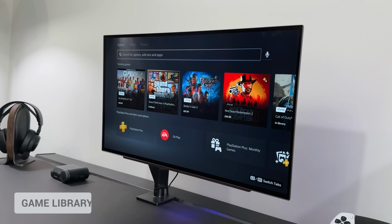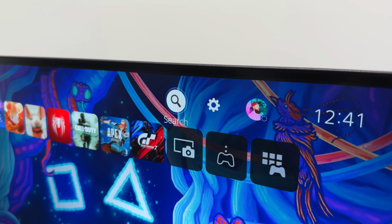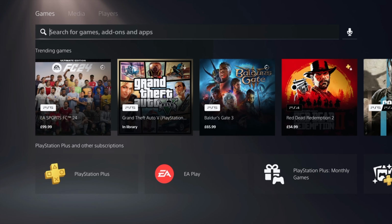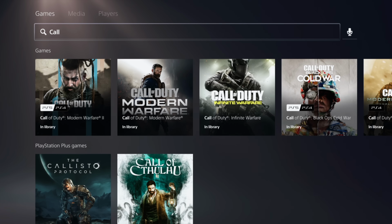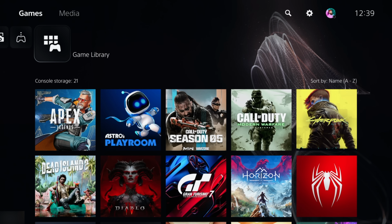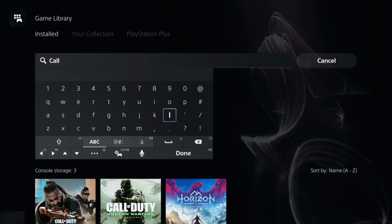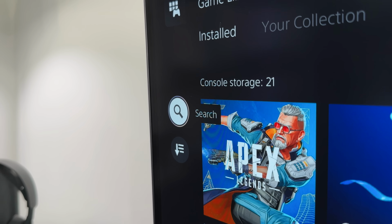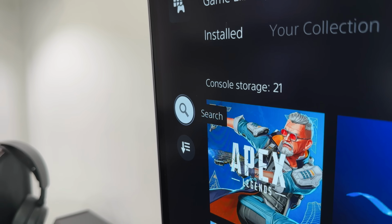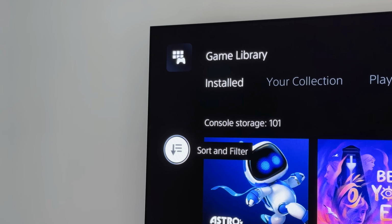Talking of ease of use, it looks like the game library has had a nice update where you can now search for your games within your library. So instead of using the system-wide search bar that searches for your library as well as all of the games in the store, you can now search for just the games you have installed or the ones that you own. This is definitely useful when you've got hundreds of games installed and know exactly what you want to play. So on this PS5 I've got 21 games installed, so that's not really a problem. But on my other PS5 I have nearly 100 games, so I can see this being useful.